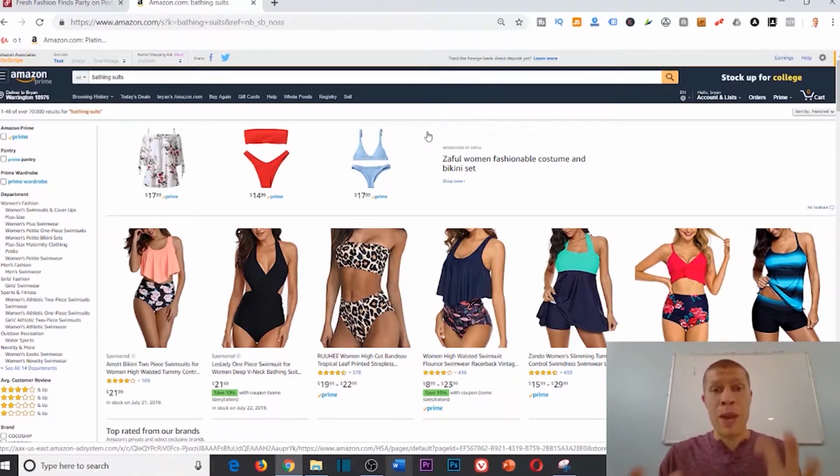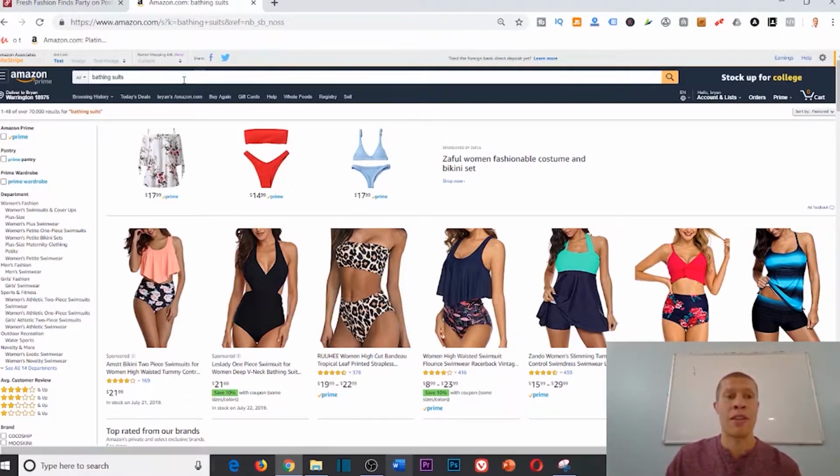So if I list women's bathing suits for this time of year, chances are they're going to sell better right now than if I listed winter coats, right? So that's what you want to keep in mind. You want to go out and list those types of things.